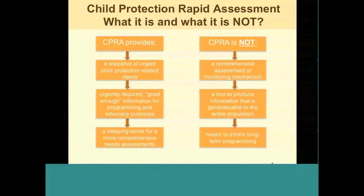In many cases, we don't have any baselines to base our analysis on. Hopefully, this will provide a baseline for future assessments and information management related activities. And what it is not is that it's not a comprehensive assessment or monitoring mechanism. We don't do program monitoring using this tool. Parts of the tool can be used as building blocks of those systems, but it's not. This tool is not designed for that.